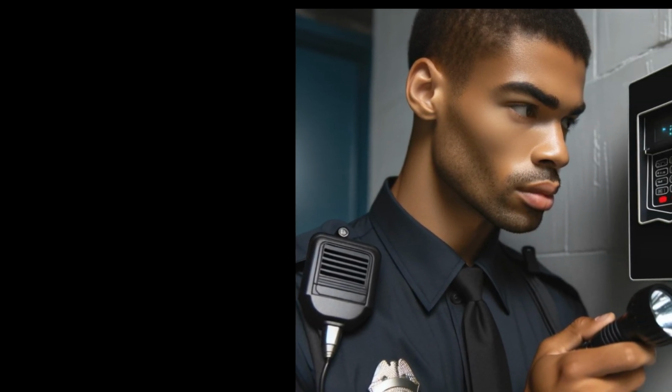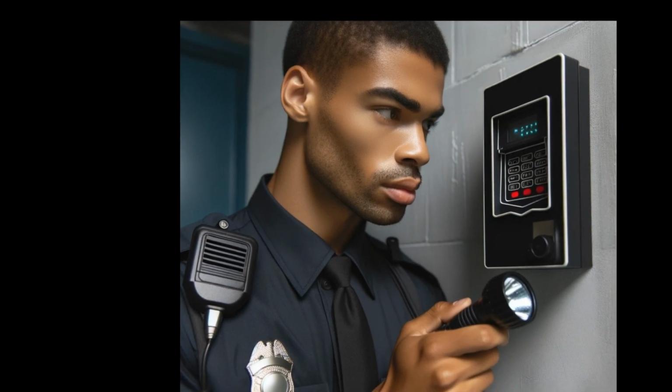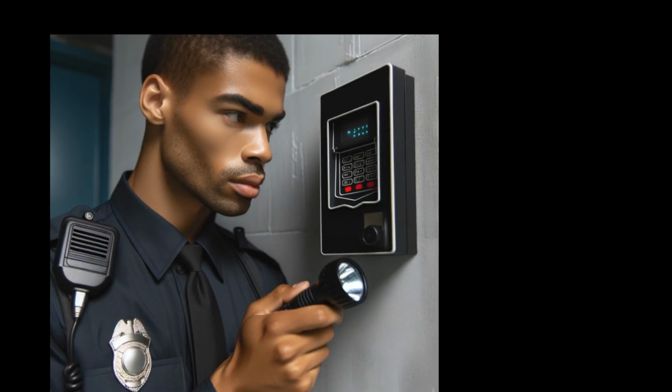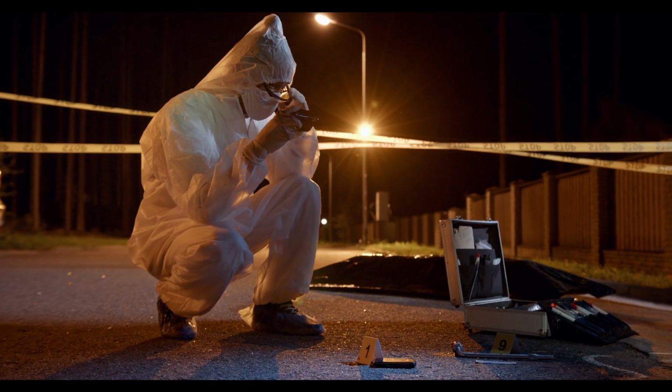Next, head to the fire panel. It tells you the location of the activation and its type. Is it from a heat detector, smoke detector, or pull station? Knowledge is power. Your next mission, find the source.